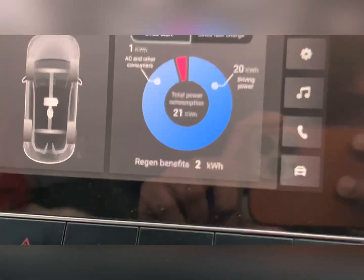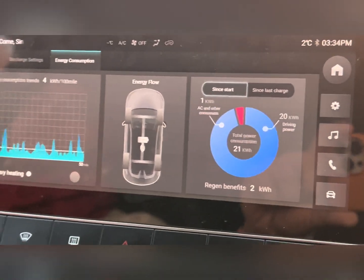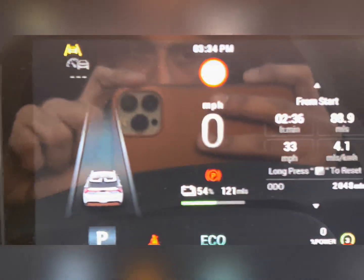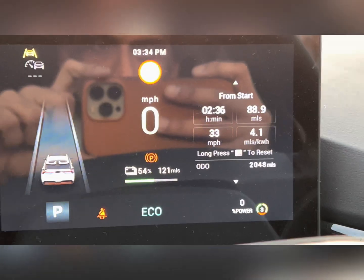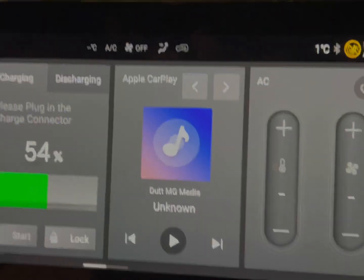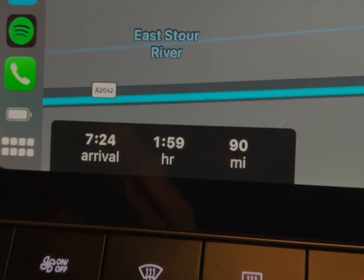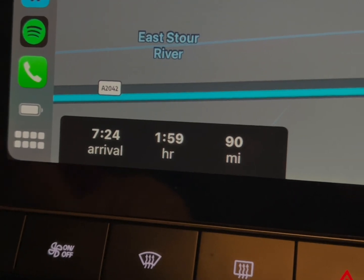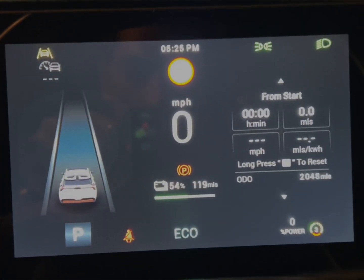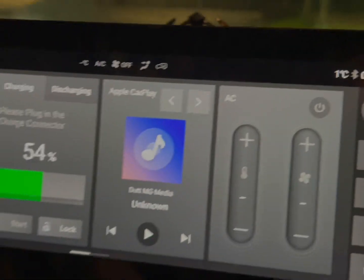Right, so a quick summary on the consumption. So 21 kilowatt hours I used, out of which 22 was driving and 2 was a bit of regen I got. We are going to start to head back, 90 miles to go and 54% left. However, the clock is telling me it's going to take me 2 hours, and currently the battery with 54%, I can do 119. But again, it is cold outside. Let's see if I can make it without topping up.